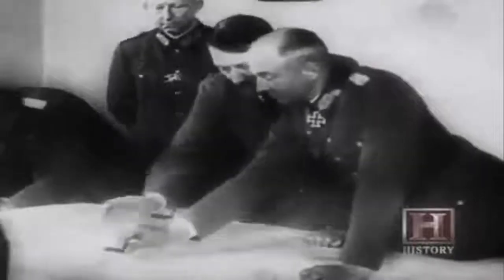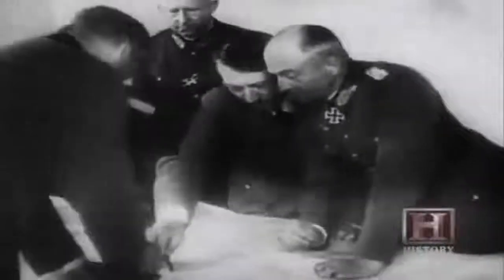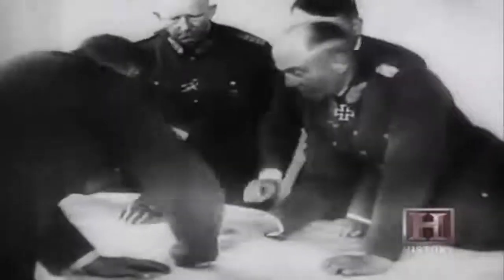On the other side of the war, Adolf Hitler too sought shelter in underground bunkers. These bunkers were the backdrops for some of the most dramatic events in the war.